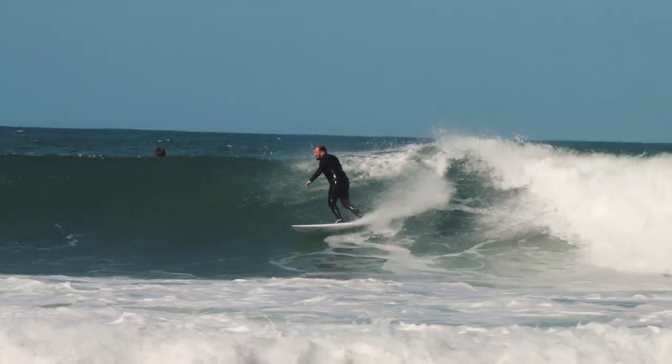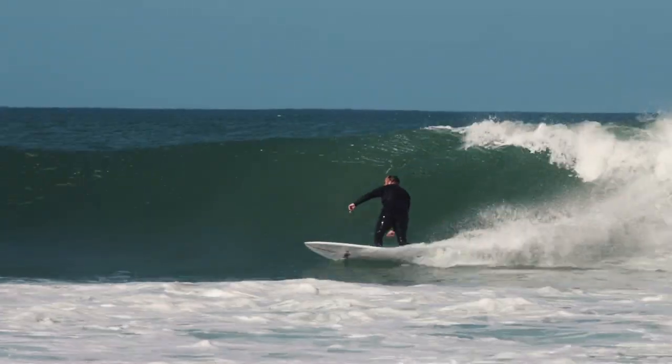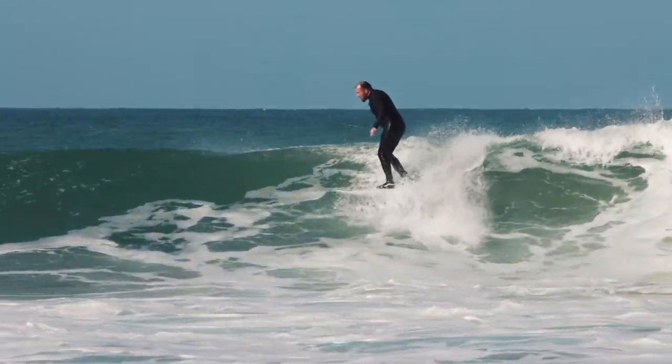It really paddled like a dream, of course, with 45 liters. Got in early. I surfed it as a twin with a support stabilizer fin, and it really was nice. It felt good on the line.